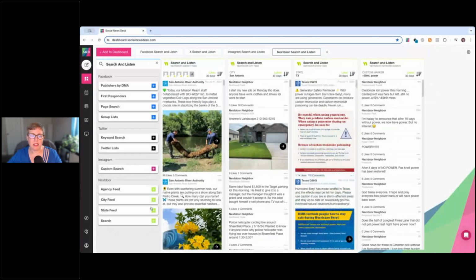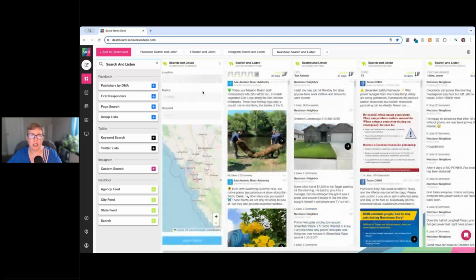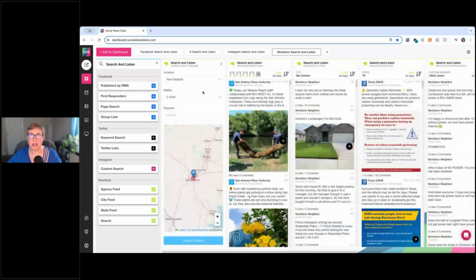And then last but not least is the keyword search. So this is really handy if you are searching outside of just a single municipality. So here in San Antonio, where I live, obviously there are a lot of suburbs. So if I want to capture all of those suburbs, not just what's within the San Antonio city limits, I can take that radius out up to 100 miles. I might take this down a little bit. And then you can search by keyword. One hack that I like to do is actually just pop a space in there to get all of the content within a radius. Or you can search for a particular keyword.